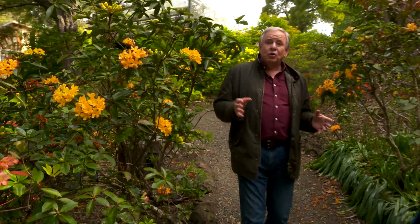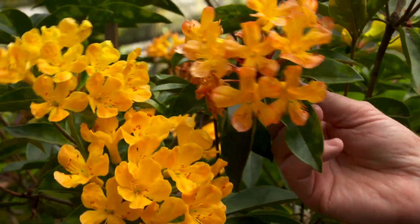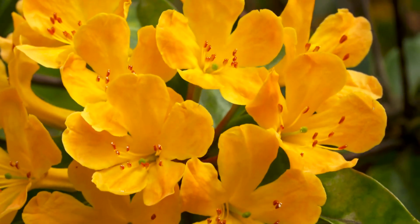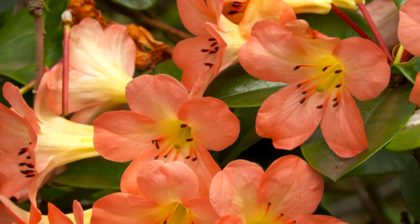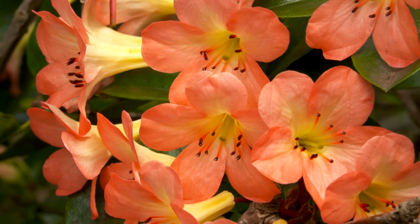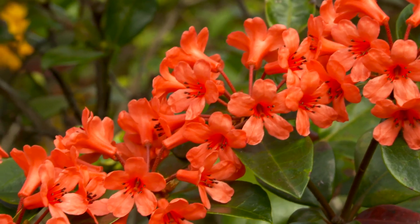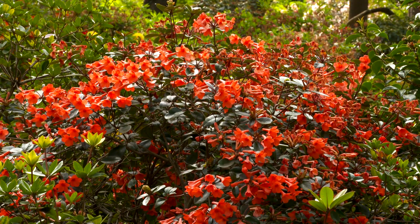This section here is called the Vireya Rhododendron Garden, and for a long time Vireyas were known as tropicals because they don't come from the mountains of Asia, they actually come from, well, Singapore, Vietnam, Indonesia, Papua New Guinea and Australia. And they've been hybridising and cross-pollinating them so much that now we end up with this incredible array of colours, different flower shapes. Some are midget, some are tall, some are big flowers, some are small. They're very different from the cool climate ones that I've been showing you.